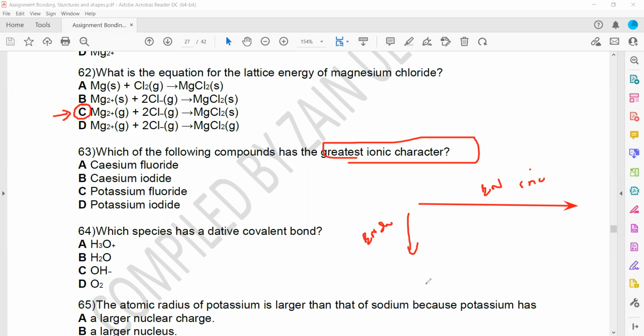So cesium is there, fluorine, potassium, and iodine. As we go down, cesium will have the smallest electronegativity and fluorine will have the highest electronegativity. If we take the smallest and the highest, they will have the maximum electronegativity difference. That's why for question 63, A will be the right answer, because we want a greater ionic character. But if the same question was there with greater covalent character, then we check which has the smallest difference in electronegativity.